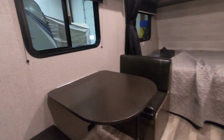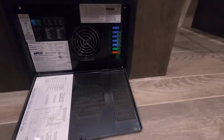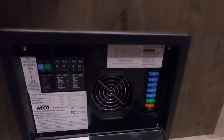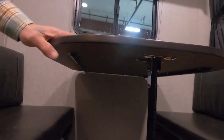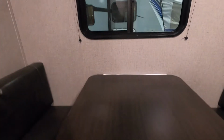Coming over to your dinette. Down on this side is the access panel to your breakers and fuses. Looks like you've got 15s, a 30, a 40. Highly recommend having a handful of fuses with you when you go camping. Underneath here, this table will lift right off from there. Fold this leg up, set it down on this lip here. Put your back cushions on top of this, that gives you another bed.